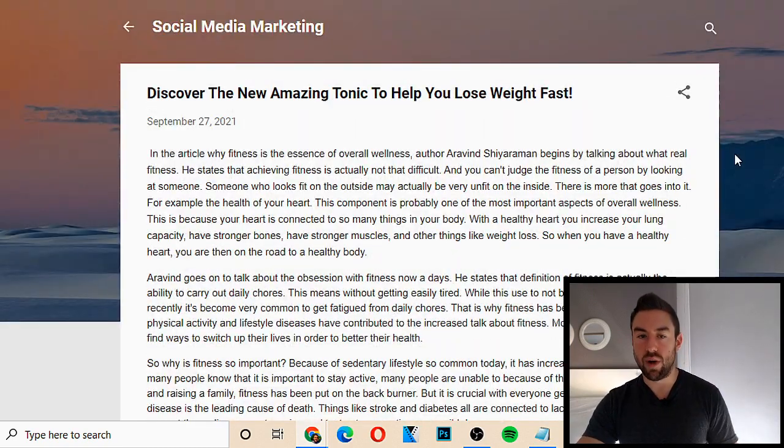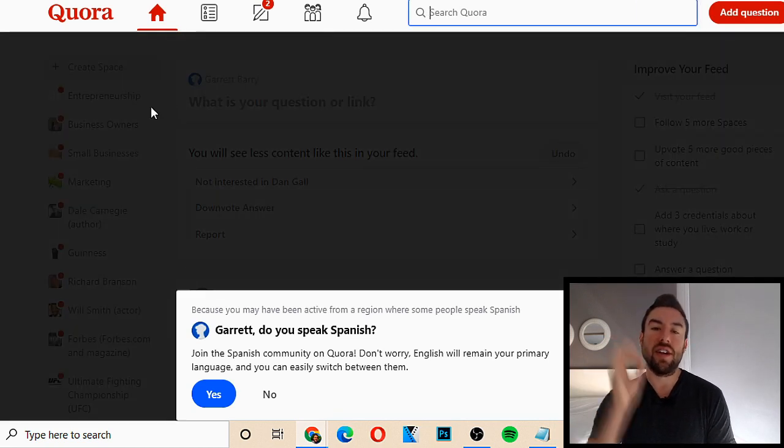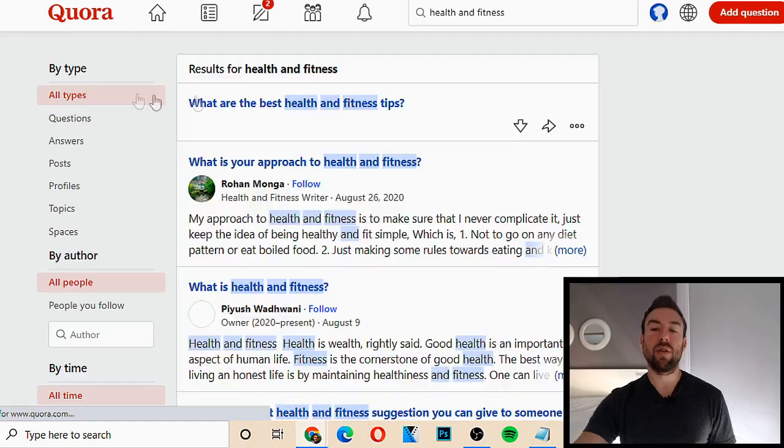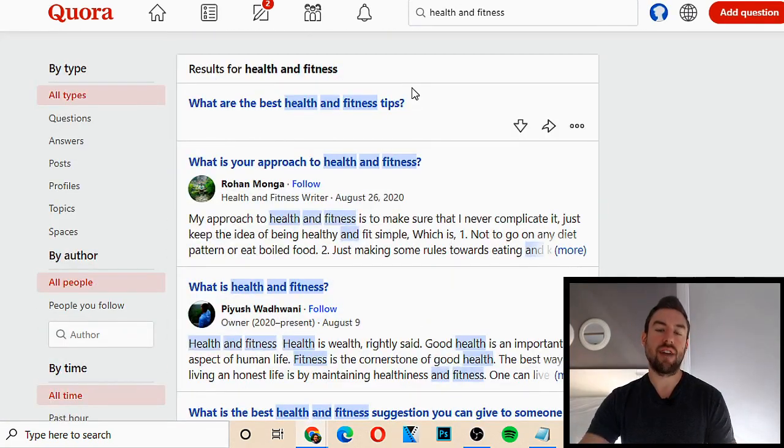So how do we do this? Well, you can find different online question and answer sites where you can give valuable answers and lead them to this article. One of the best places is Quora. You can create a free account on Quora.com very, very easily. When you do that, you want to search Quora for the niche that your product is in, for example, health and fitness. What this is going to do is filter questions that real people have asked that have to do with that niche.